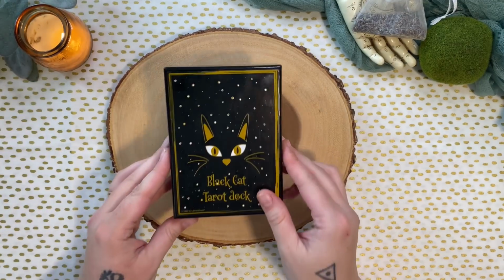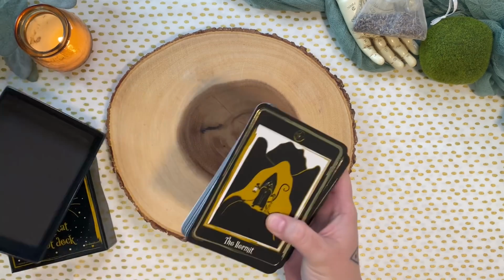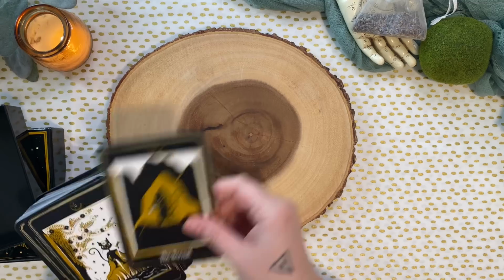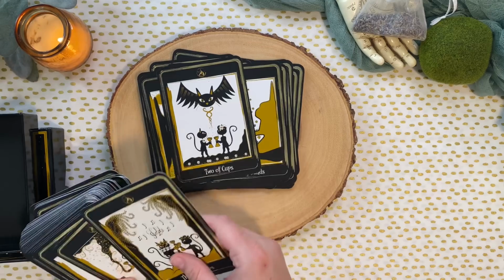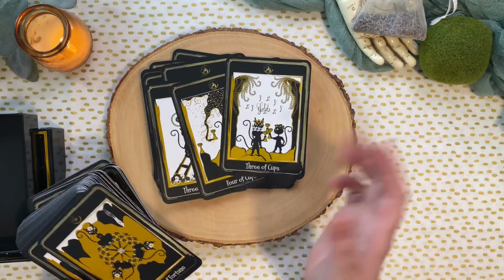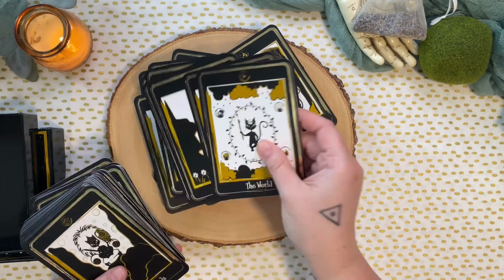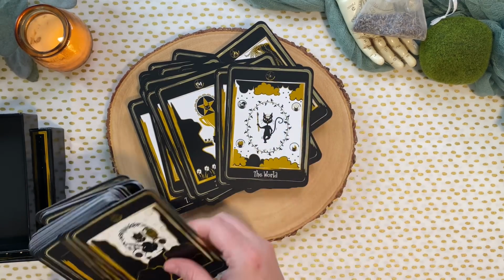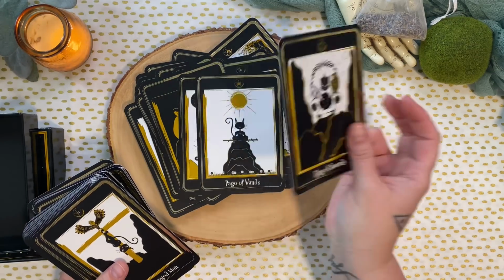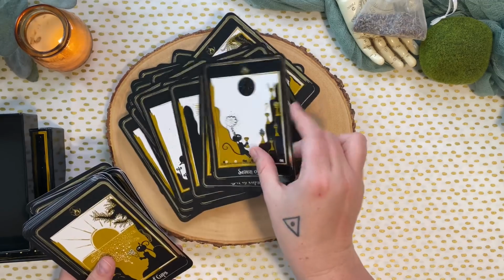Up next is the Black Cat Tarot. This was sent to me by the creator. I do really adore this little deck. It is so stinking cute. So while I didn't really use it this year a whole bunch, like a handful of times, it was still really enjoyable, and I do love the golden black. I like that a lot. So this was a fun little addition.